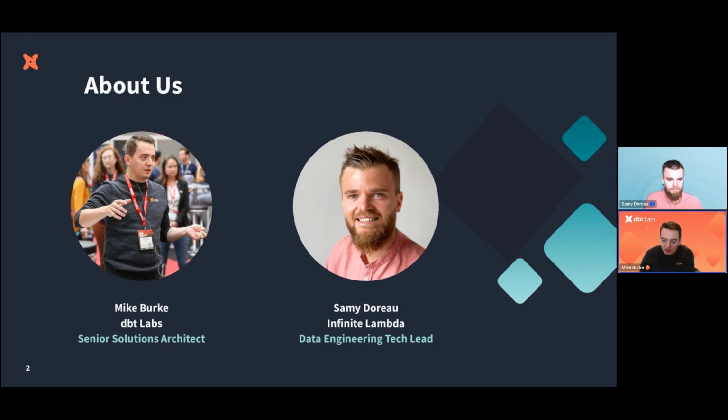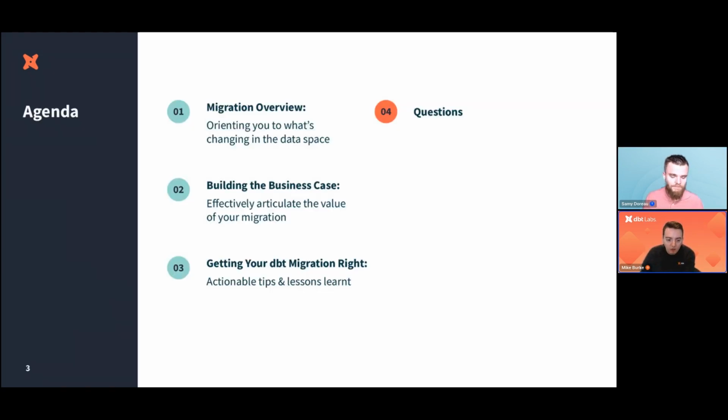Absolutely. So we're going to go through the agenda and break this up into a couple of different parts: what does a migration project generally look like? We're going to start off with just a general migration overview. What does it look like? Why one might do it? And then the different steps as we see it in a migration process.